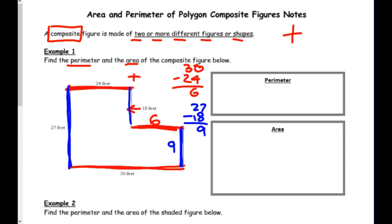All right. Now we have all the sides. How do I find perimeter? Add them up. So let's do that. So P equals 24 plus 18 plus 6 plus 9 plus 30 plus 27. And that's all of my sides. 1, 2, 3, 4, 5, 6 sides. 1, 2, 3, 4, 5, 6 numbers. Add them all up. And what do we get?